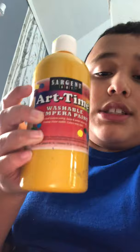This is my paint from home. This is color yellow. Yellow paint, yellow paint. Mom brought it for me so I can color.